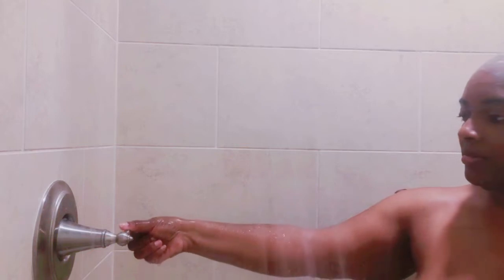I'm so excited to see how my hair reacts to this formula and my lock journey in general. Just seeing how my hair is going to grow and form into locks, and my new look, my new vibe. I'm very much excited for it. I feel like I'm becoming a new woman.